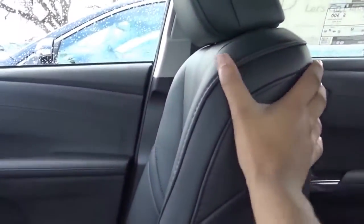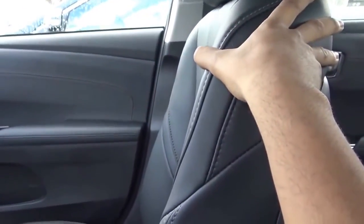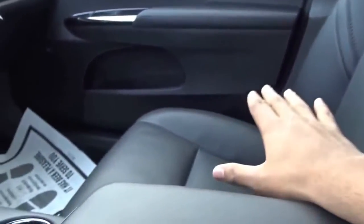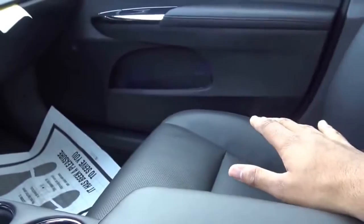As far as seating comfort goes in the Avalon, it's excellent. The seats are very plush. They feel just like Lexus's seats, to be honest. They're buttery soft and they're great for long road trips. Thigh support is also excellent too, especially with the thigh extension that helps out quite a lot.